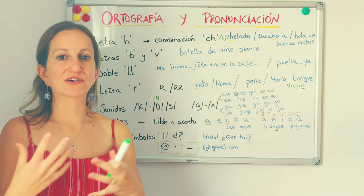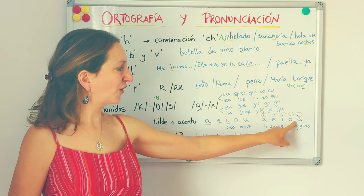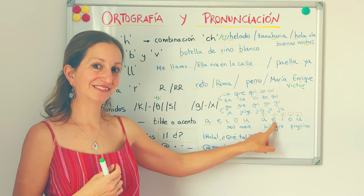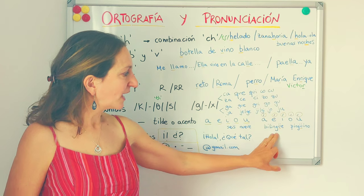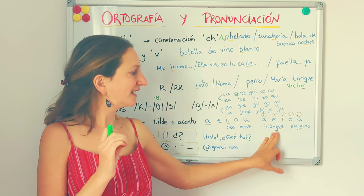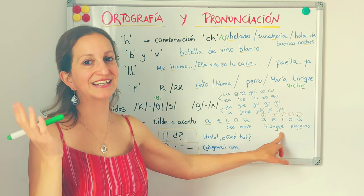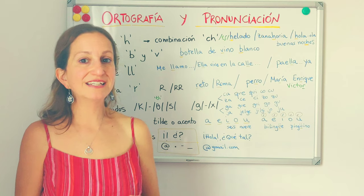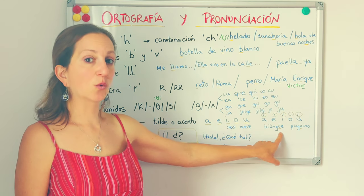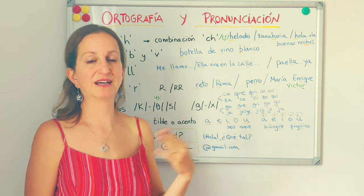For example, in a dialogue or conversation that can go like this: hola, buenas, Lucía. ¿Cómo estás? Yo bien. ¿Y tú? También bien. ¿Sí? Fantástico. Y hay ciertas palabras, certain words, where we need these 2 dots above the letter U. Se llama diéresis. And that means that we need to pronounce the U. Ge, gi, but bilingüe, pingüino. We pronounce the U on those 2 words. And a few more others, okay?